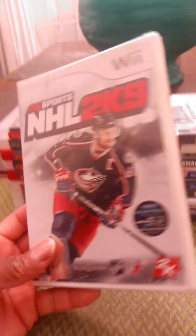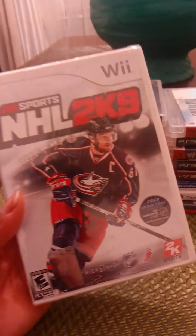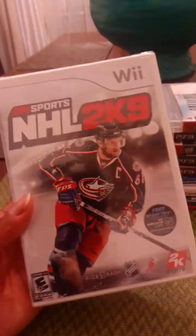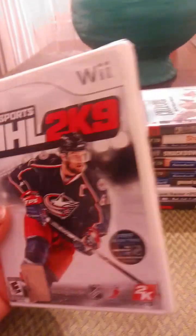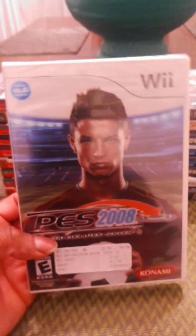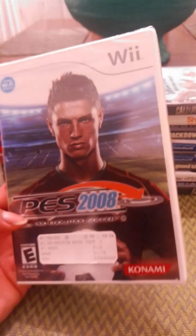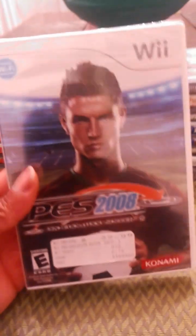I found NHL 2K9. There are not a lot of people selling this game brand new sealed, so I don't know how rare this is, but yeah, 2K9 for the Wii. I don't know how good it is on the Wii, but it looks like the seal is pretty decent. It's a little loose in a little corner, but pretty good. Overall, it's sealed. And I found this PES, Pro Evolution Soccer 08, has a rip at the bottom, but like I said, it's sealed nonetheless. And yeah, none of those have any value.